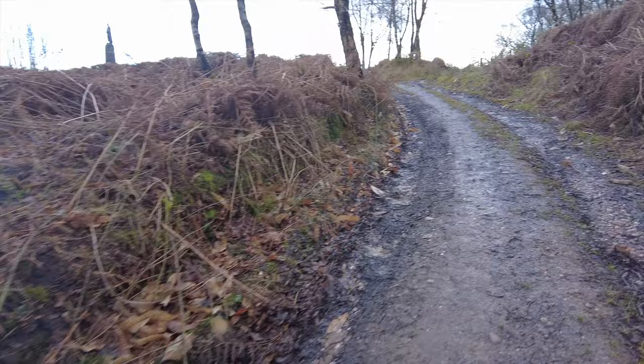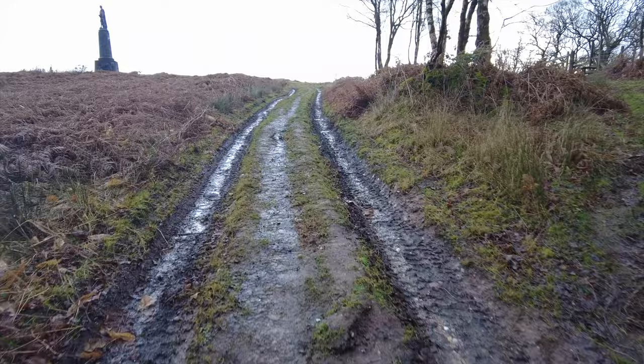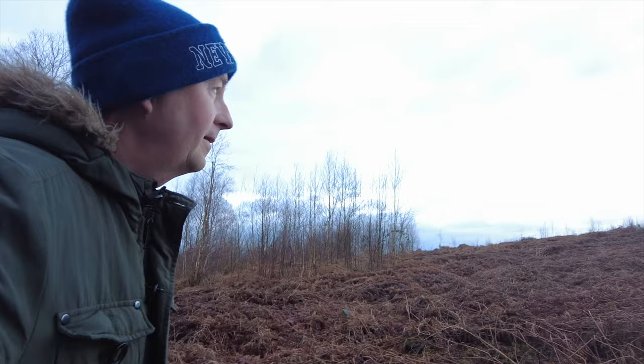It's a pretty steep walk. I don't know whereabouts we are at the moment. We're getting there. That's a steep climb.